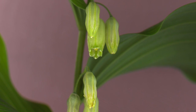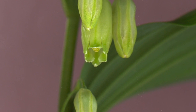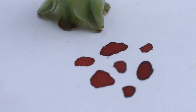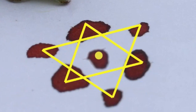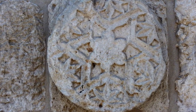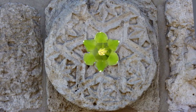However, one need not travel far to find a hexagram associated with Polygonatum. The stiff, stamp-like flower strongly resembles the seal of Solomon, especially with its white-tipped petals and central pistil and stamens. It can even stamp out the pattern on paper. But does the flower mimic the seal and hence acquire its name? Or might the seal be taken from the flower?